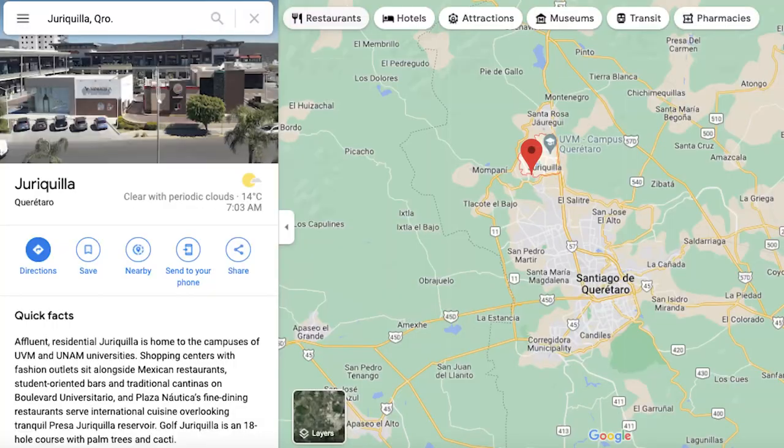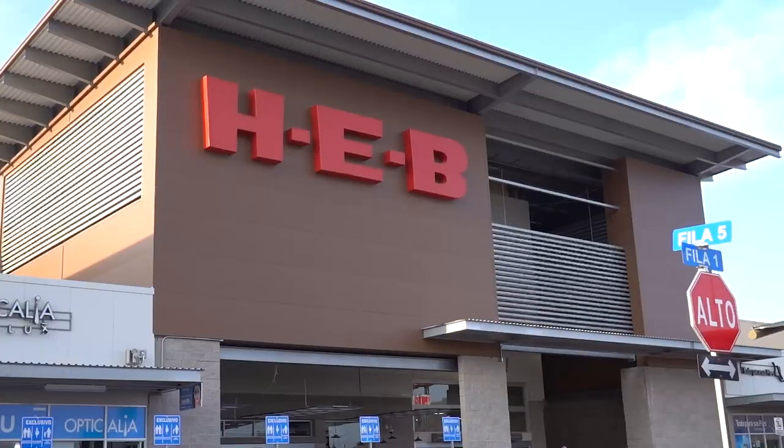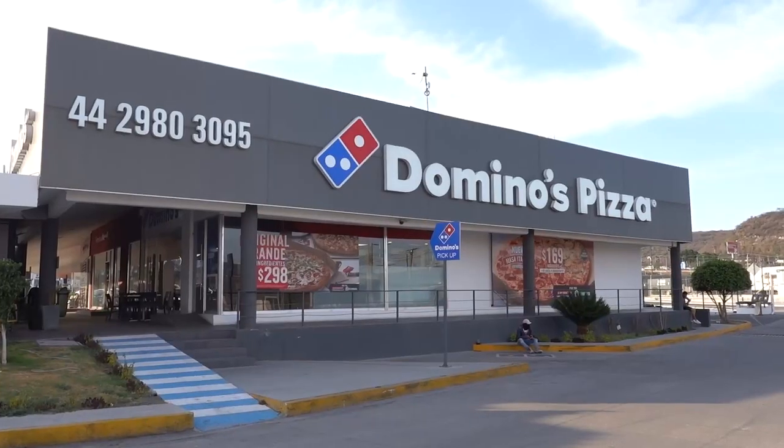Today I am in Juriquilla, just outside of Queretaro, Mexico, and I'm going to show you all sorts of different U.S. businesses that you can find right here. Seriously, within like a 3-block radius, you would probably think you were in the U.S. if you didn't know any better. So let's get right into it.